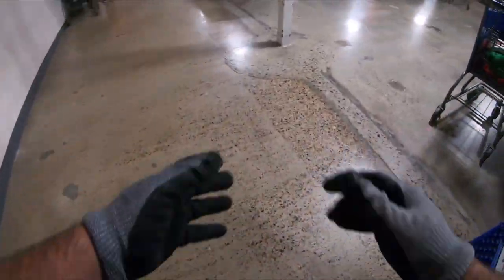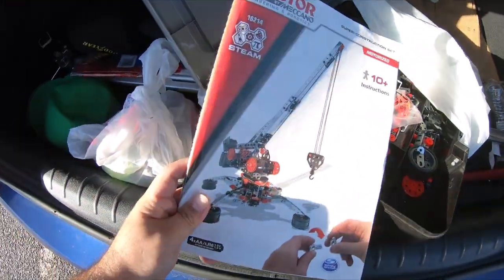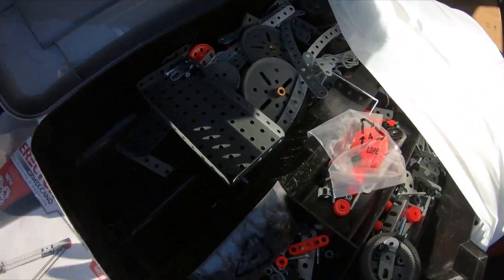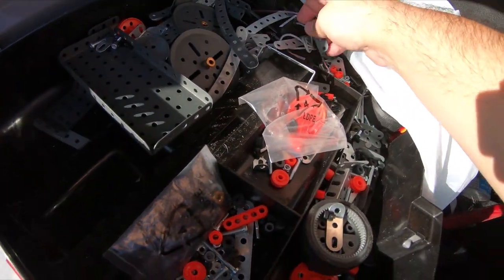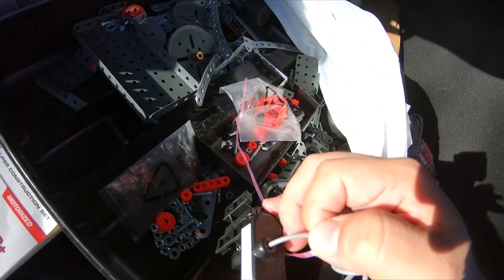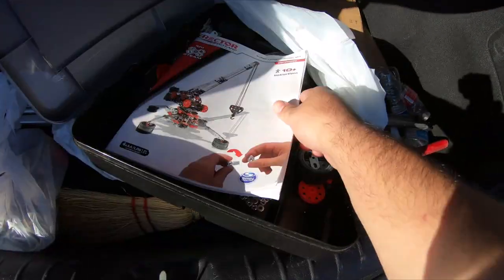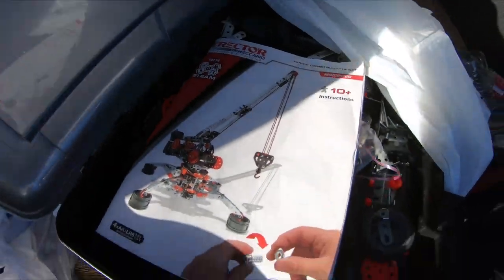Screwdrivers or something for that. This small nut drivers. That was on my way out, and I got handed this. I'm pretty sure everything is not here, but there's some stuff, so that's pretty cool. First director set.